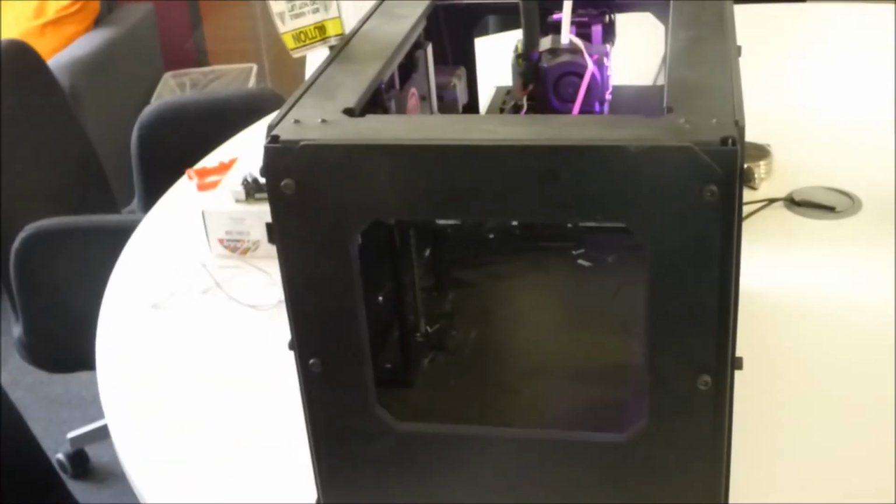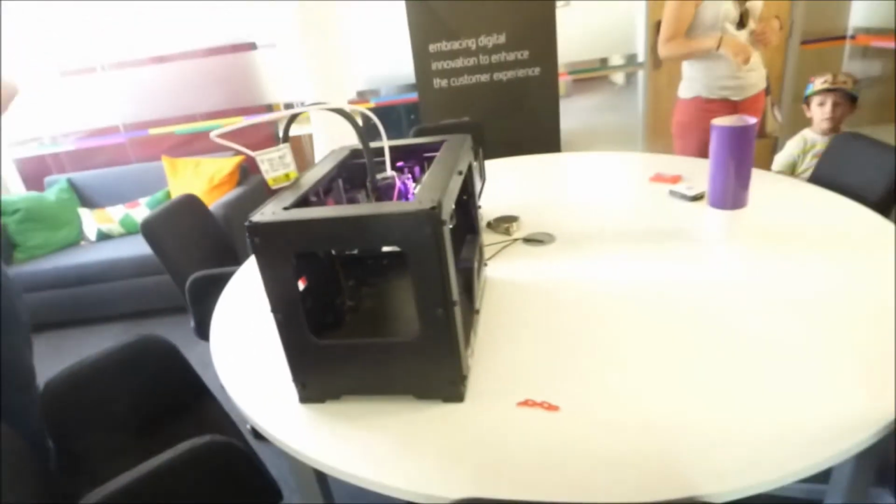Oh, is the big machine doing anything? It's about to play the Imperial March from Star Wars, musically. Of course it is. It's not printing anything yet. Why would it do that?